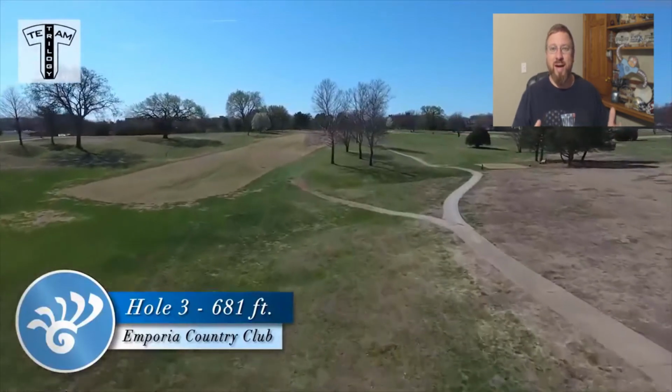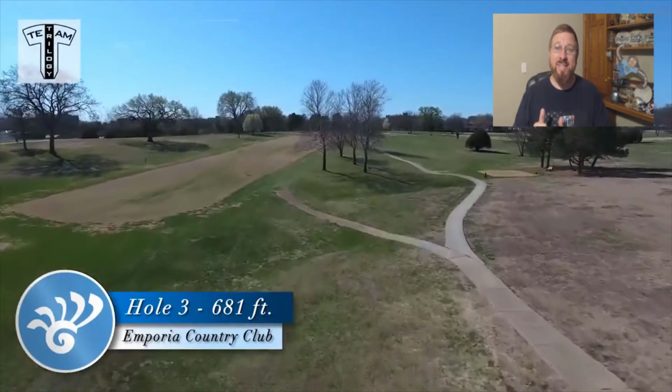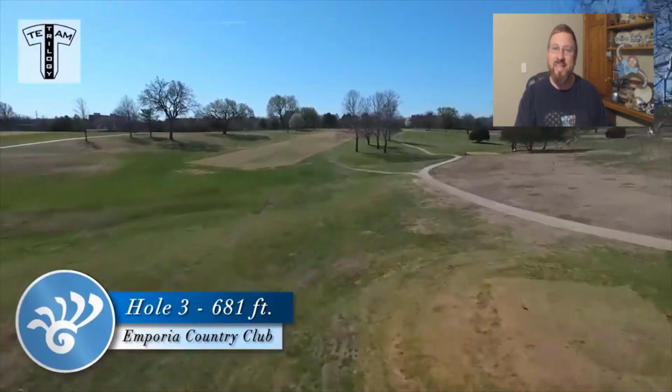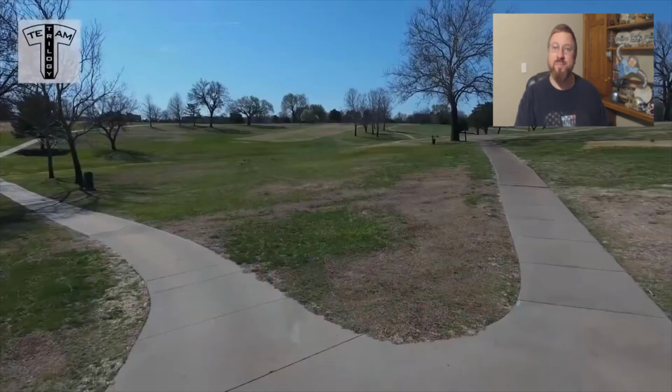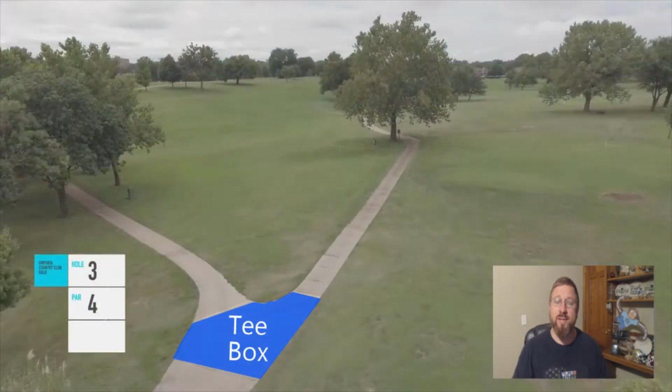So off the tee box, your ideal landing zone is right here. However, before we talk about what you're going to do from there, let's head back to the tee box and see why getting to this landing zone is a really good shot. So back at the box, you see this first big oak tree. This is about 150 feet or so off of the tee box. You're teeing from the fork in the cart paths here, and it's a super wide tee box. I mean, if you want to line up on the extreme left or the extreme right, it's probably 15 feet across. There's lots of different spaces you can choose here, but it doesn't really solve your problems.